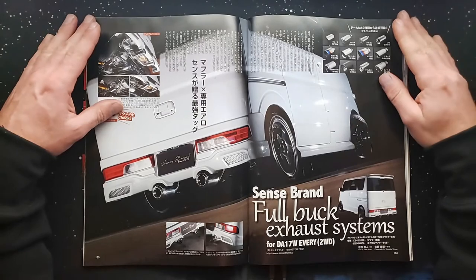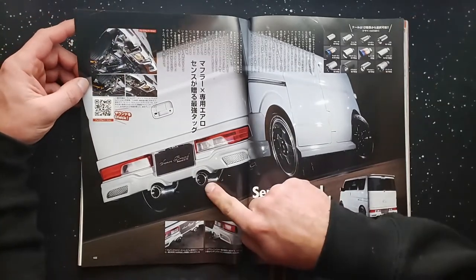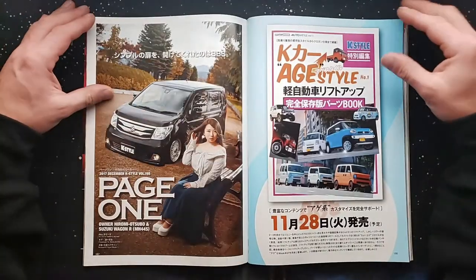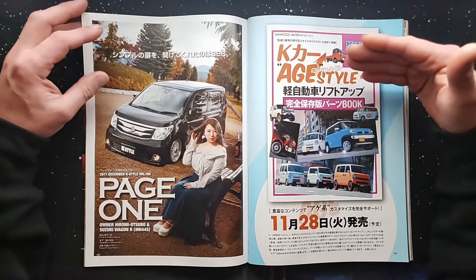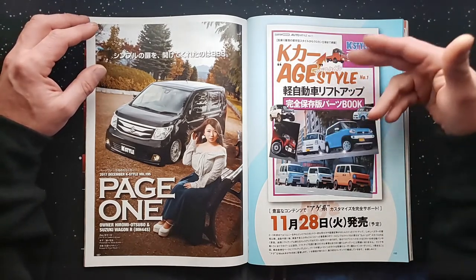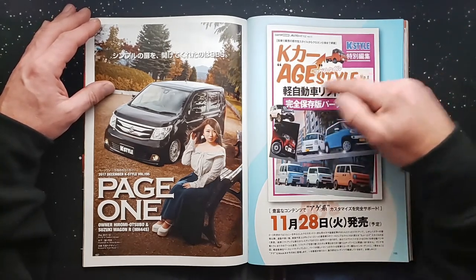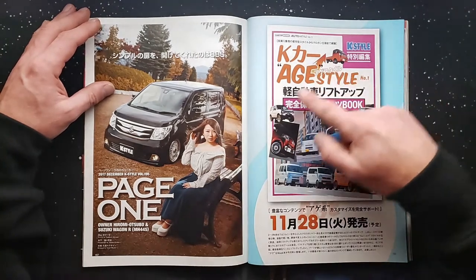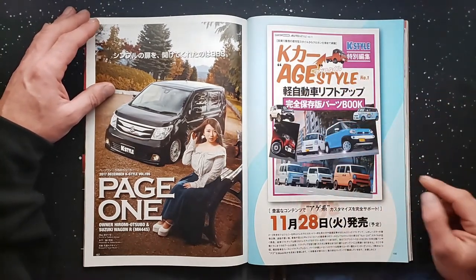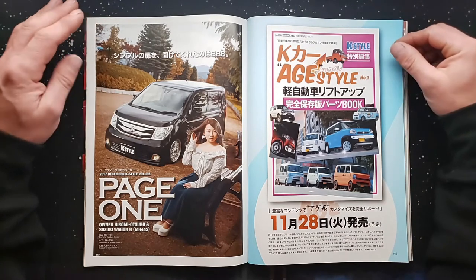DA17W Every two-wheel drive. Yeah, that's going to be a no from me. Right, if we go K-Car Argus style. I'm not sure what Argus style is. Argeru, lift up. Argeru, lift up style. Hello? What was I saying? Argus style, lift up. Lift up style, so that's what that is. Do you like Argus style? I'm not a fan of Argus style.